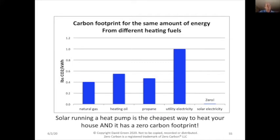So using solar power to run a heat pump is the cheapest way to heat your house, and it has a 0 carbon footprint. This is the new era I was talking about at the beginning. This is the inflection point, the point of no return. It is because fossil fuels are too expensive to compete with solar panels and heat pumps.